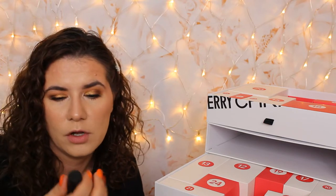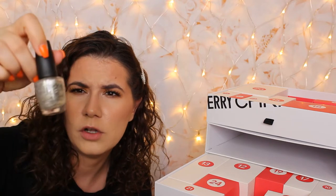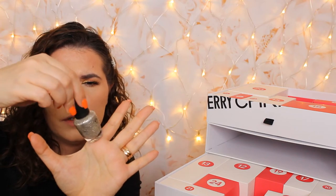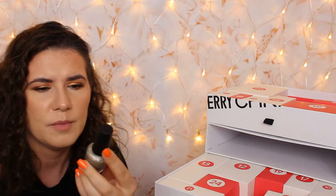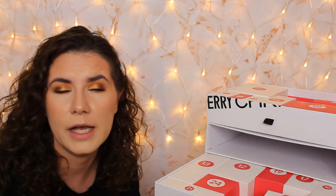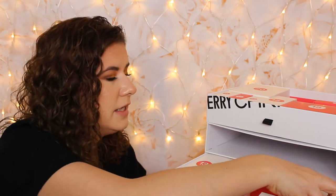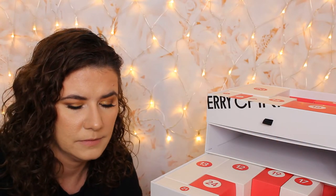This is a nail polish. This is OPI nail lacquer, nail polish. It has this kind of gray beige color with silver glitter in it. I think it looks nice, but I don't do my own nails, so I'll definitely give this one to someone. But OPI are a good brand. I tried a couple of their nail polishes and I like them. Let's see number 10. Number 10 is this one here.